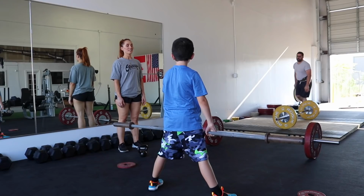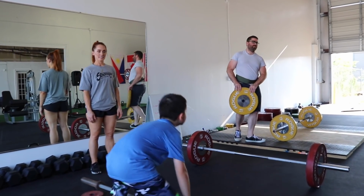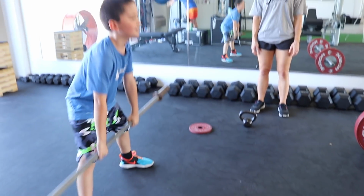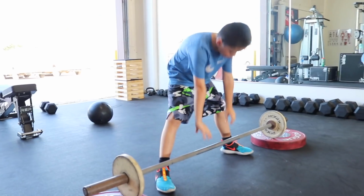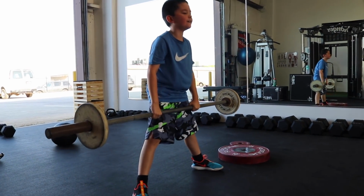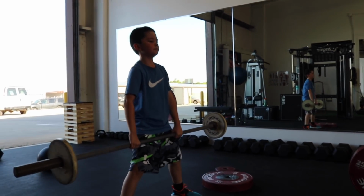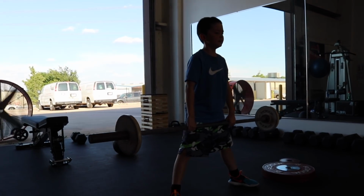Obviously, Emmerich is a newer lifter, so we are just focused on form for him, one, because he's never really deadlifted before, and two, he's 8 years old. He has the rest of his life to push weights. He did recently pick up the 40-pound kettlebell, to all of our shock and surprise, so that's really exciting. But we're having him work with much lighter loads just in general while he's working on his hip hinge. Might be a little too heavy for him.